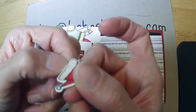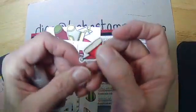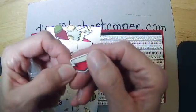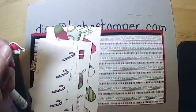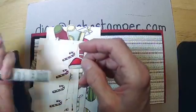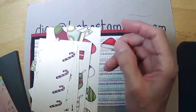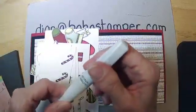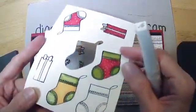I like to add that to the band of my hat and on where his little pom-pom would be. And then this morning I was thinking, oh no, when I die cut that, it's going to flatten it out. Well, it really didn't. But if I were to do it again en masse, like I did, I would cut them and then add my crystal effects. But I wanted these to be all dry for today and not have to worry about it. And then went back through with some Wink of Stella and added some little sparkle on some of the stockings and on the gifts, because who doesn't like Wink of Stella?